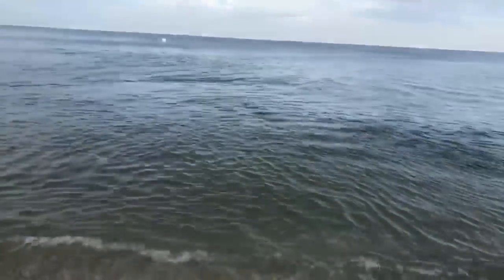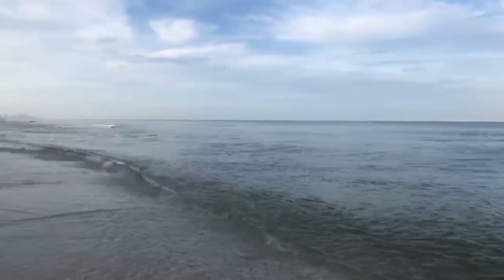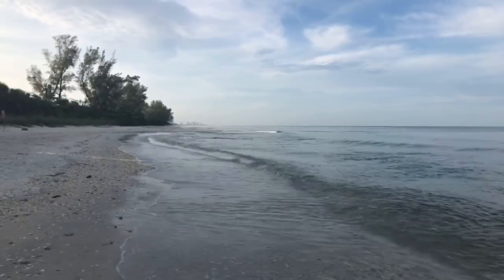Haven't seen any dolphins. We saw a nice little pod of them on Sunday. Four or five of them swam by on Sunday morning. That was nice.